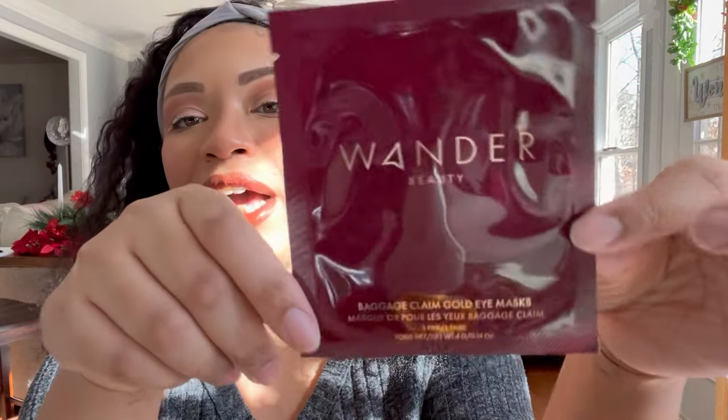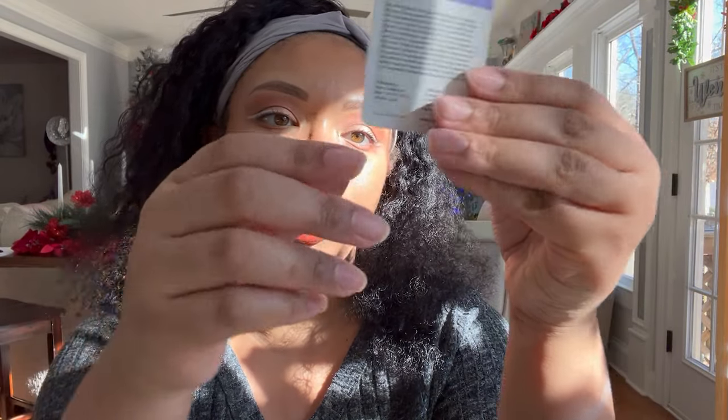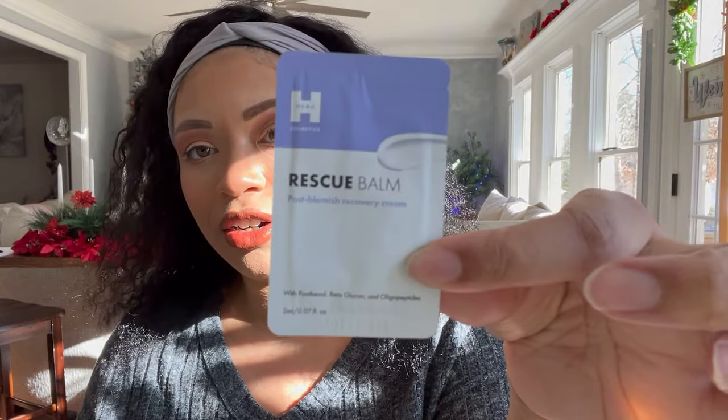Next are the Wander Beauty Baggage Claim Gold eye masks. It's just some little eye masks that you can wear. I'll enjoy these. The last thing that was in this box was the Rescue Balm. And I guess this is supposed to go hand in hand with this because it's the same brand. The Rescue Balm Post Blemish Recovery Cream. After you take off this little pimple patch, you put this on there to help it heal. That was everything in that box.